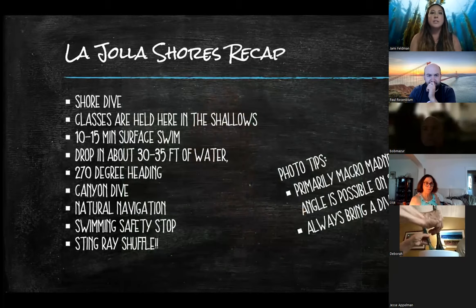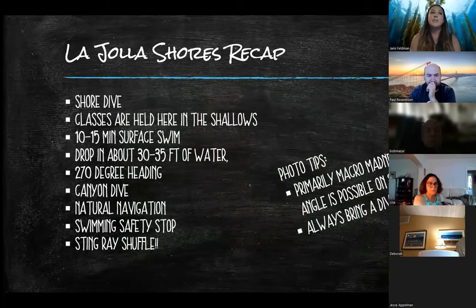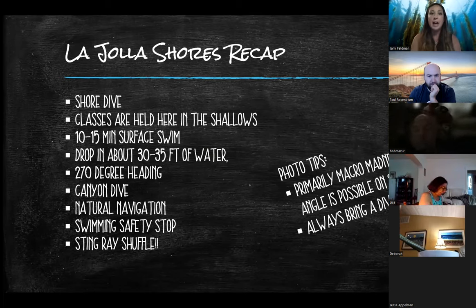So this is the La Jolla Shores recap. It is a shore dive. Classes are held here, just to be aware of. There is a 10 to 15 minute surface swim involved. It drops you in about 30 to 35 feet of water. And then from there, you just take a 270 degree heading to hit the canyon. The natural navigation is a cool little tidbit.